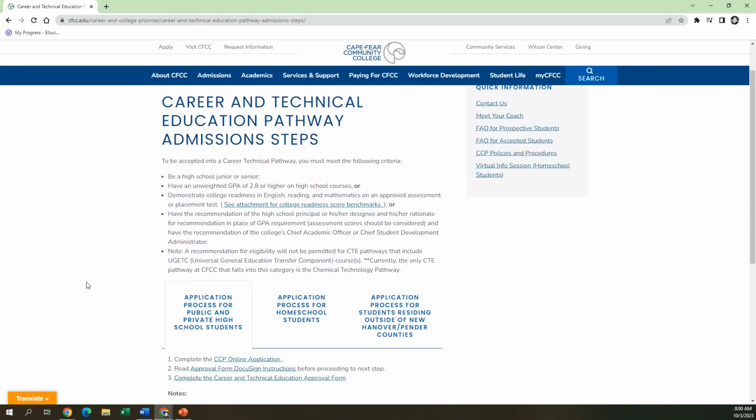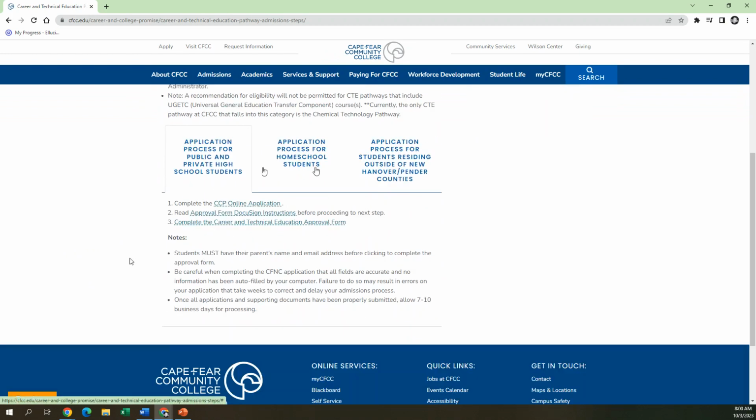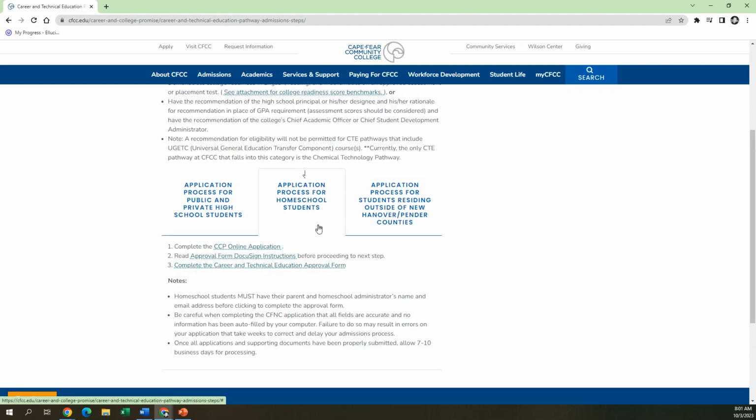Here you will see it goes over the requirements for eligibility, and it gives you three tabs to choose from, depending on which high school you attend. We have one for public and private high school students. We have a separate tab here for homeschool students. We also have a tab for students residing outside of New Hanover or Pender County who may be looking to take a course with us that they can't get in their home area.